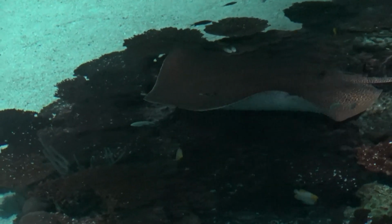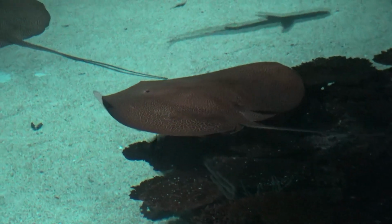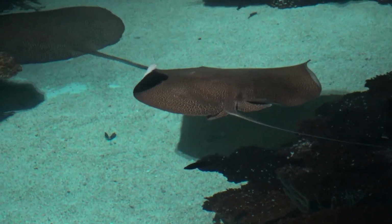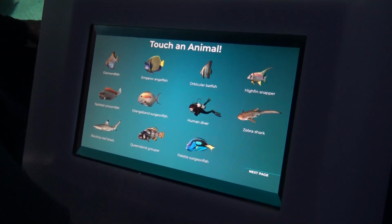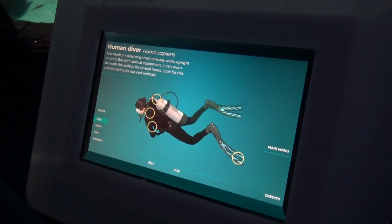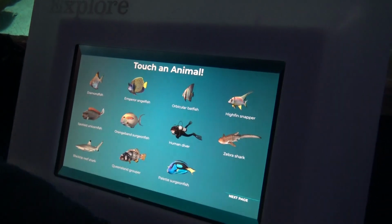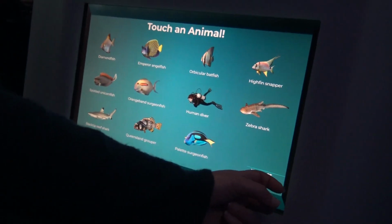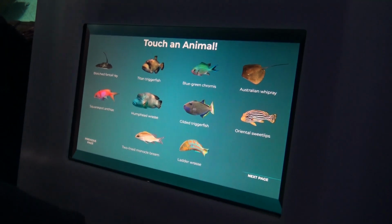You see, the song was wrong. A ray isn't a drop of golden sun. It's actually a marine life animal. We're looking at one right now. We're looking at two of them. Human. On the screen, touch an animal. Of course, you picked the Homo sapien human diver. I thought it was telling me I'm allowed to reach in and touch the animals. No. I think you're allowed to touch them on the screen. On the screen. You see, you're allowed to explore more.